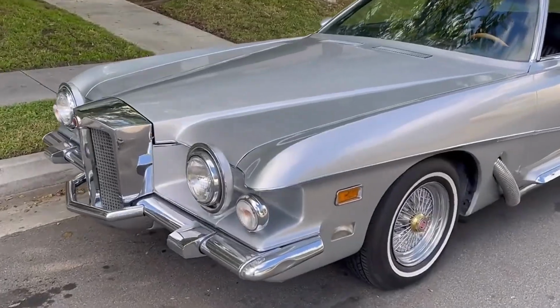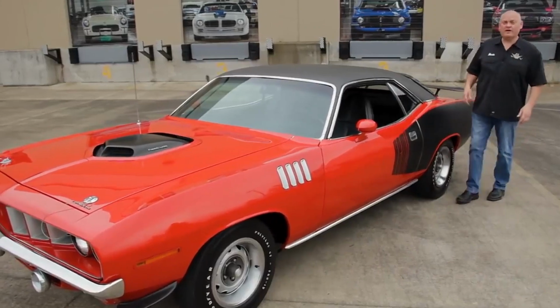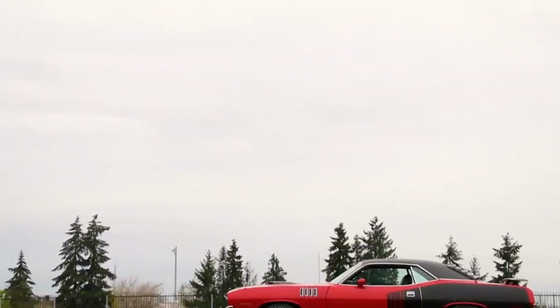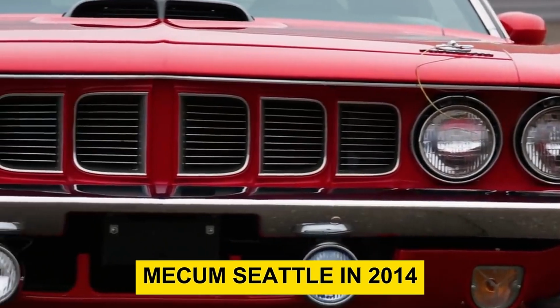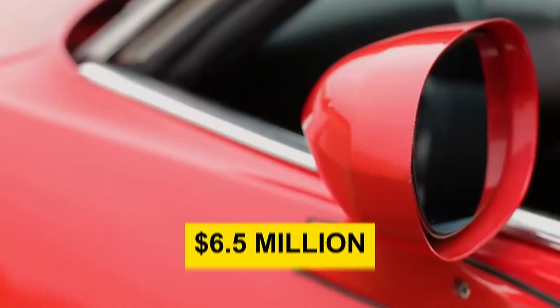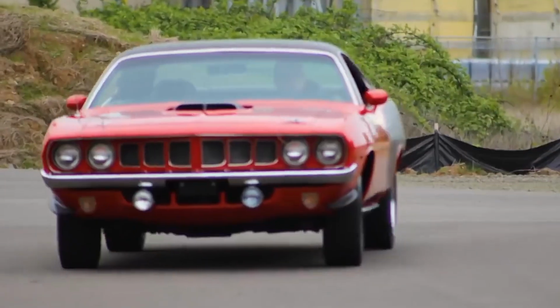But talking of expensive, have you ever thought of the Plymouth Hemi Cuda? It has seen significantly shifting prices, with most recent sales recorded at $220,000. However, it's important to note that the highest sale price reached an impressive $3,780,000 at the Mecum Seattle in 2014. With an estimated price at auction of $6.5 million, it's one of the most expensive muscle cars ever sold.